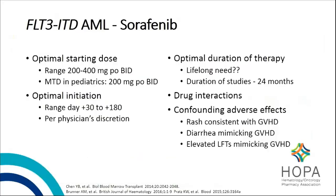And this actually is still something that I deal with every single day. It's a range that we use of 200 to 400. I never start anyone off at 400. Usually either they get diarrhea or they just can't tolerate it. So I usually start at 200 twice a day and then gradually move them up to 400. And sometimes I can't get them up to 400.